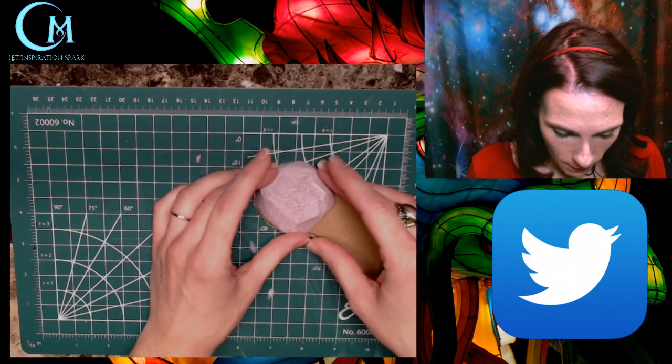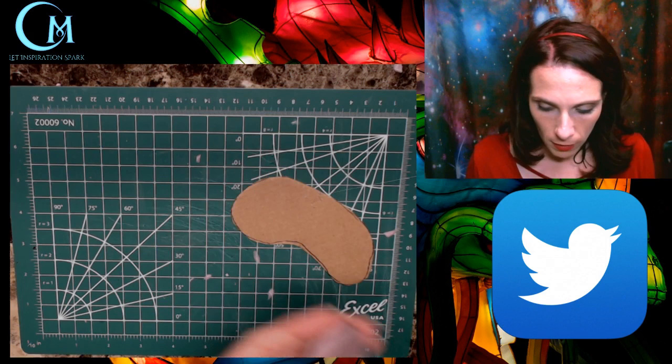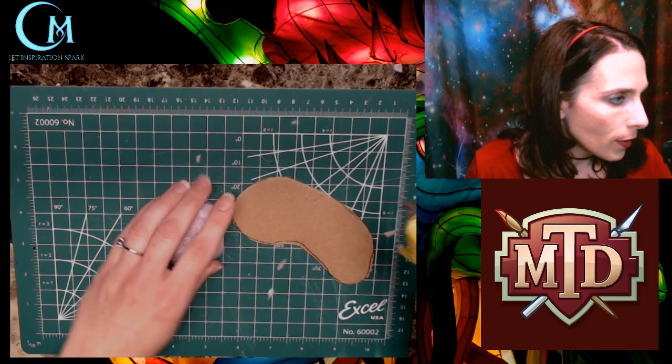Oh, yeah, you'll fit right in there. Cool. Oh, wait, need more glue. Always keep your glue sticks handy, folks. Always. Oh, and yes, thank you, Jan.